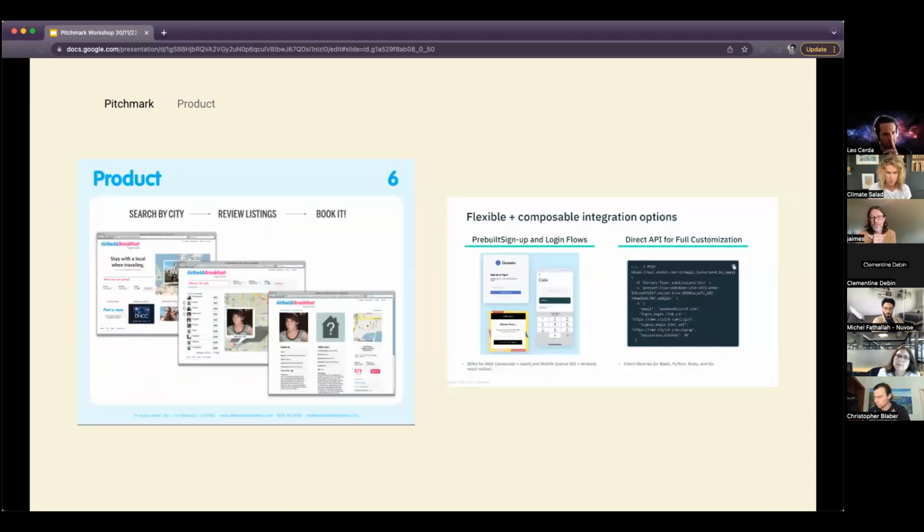So if you look at some slightly improved examples, the first one is Airbnb. It's a very old deck of Airbnb's, but it starts to unpack what the functions of the product are. You can search, you can review listings, and then you can book. Okay, great. So now I have a sense of how this solves the problem. The problem in this case was, how do I find a place to stay?